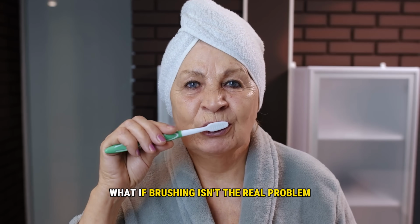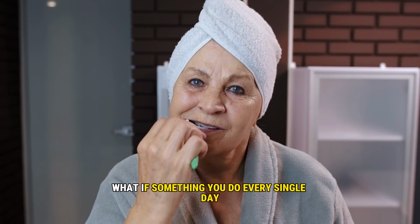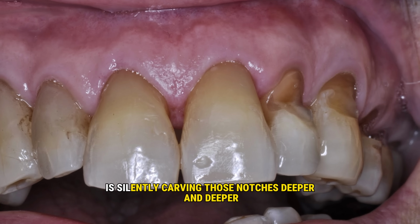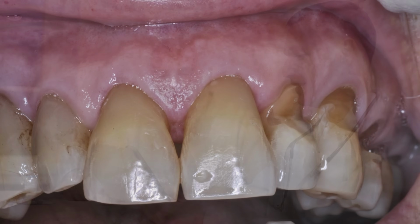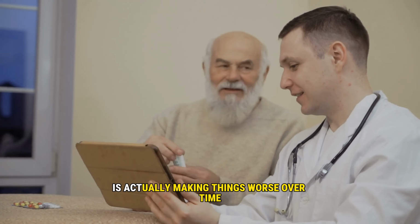What if brushing isn't the real problem? What if something you do every single day, something completely unrelated to your teeth, is silently carving those notches deeper and deeper? And what if the remedy your dentist keeps recommending is actually making things worse over time?